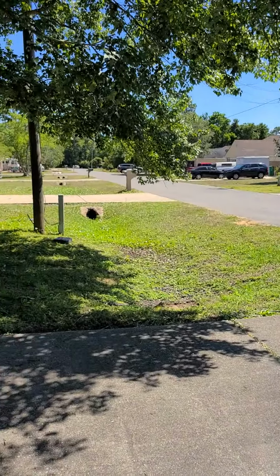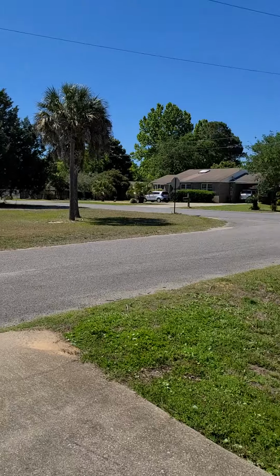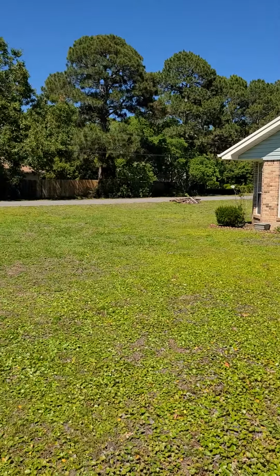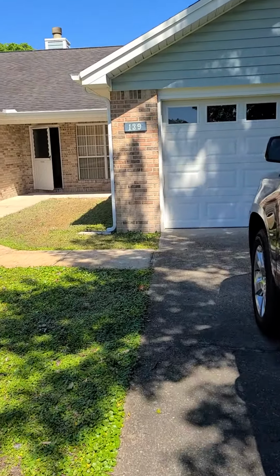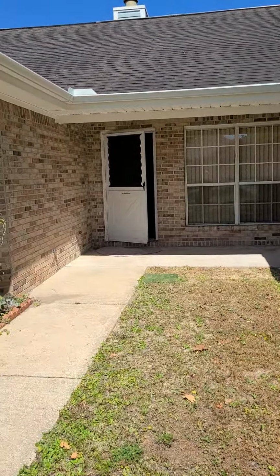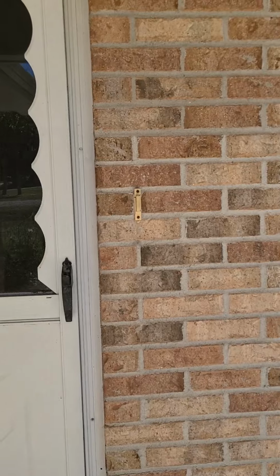Okay, this is the street view from the house in the driveway. You got a nice big corner lot right here. This is walking up. You got a nice little covered porch area with a screen door.